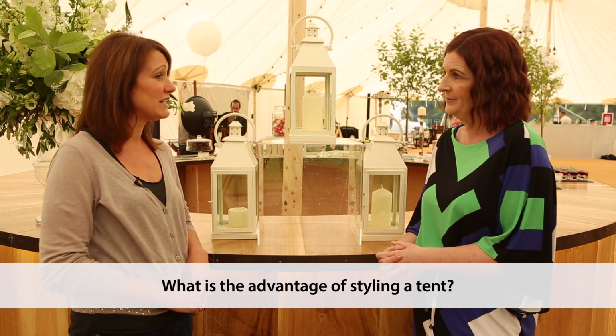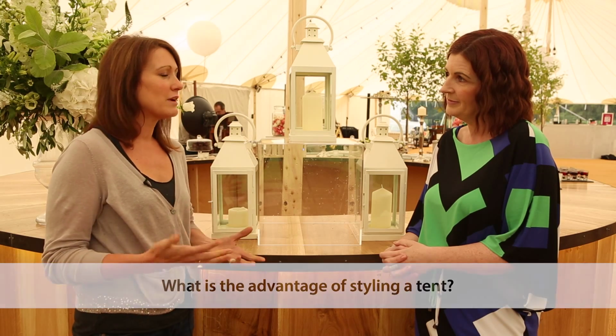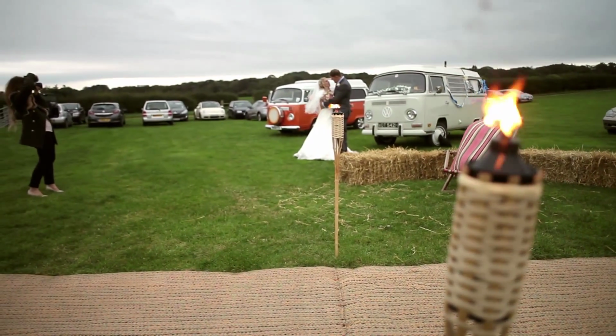I think ultimately it's the flexibility that it gives you. A company like Papakata can deliver a tent with nothing in it, or a tent fully clothed, as it were, and you can actually do whatever you want with the tent. So a bit more like a blank canvas. Absolutely, yes. And you can style it in the way that you want it to be.